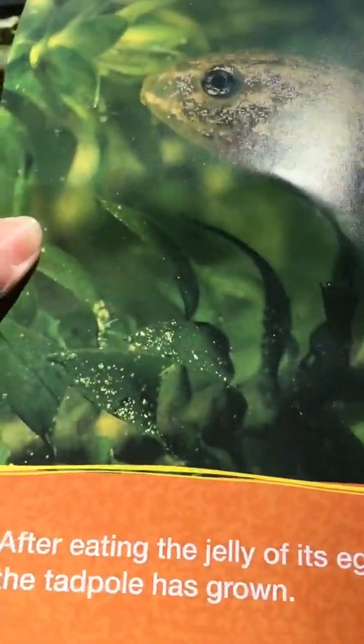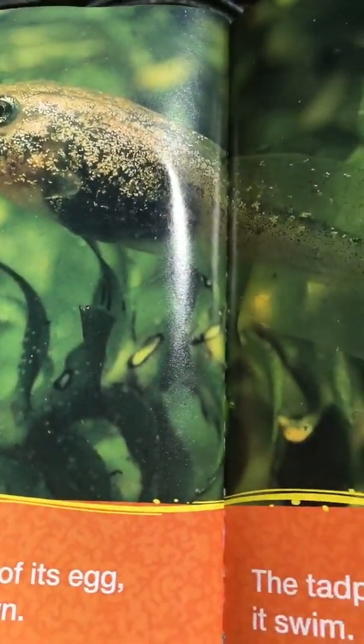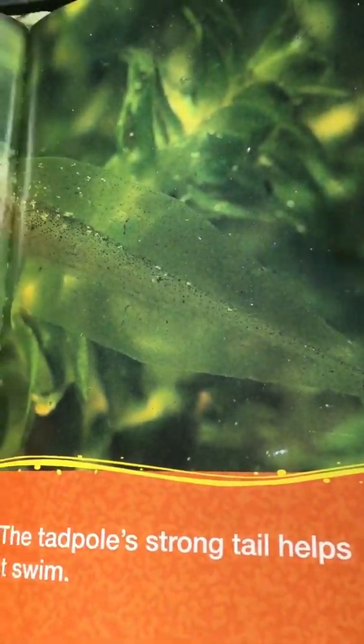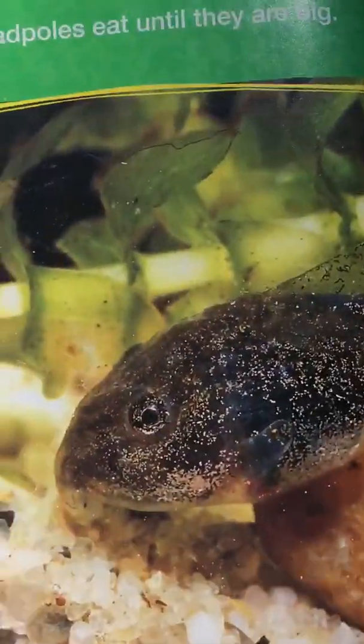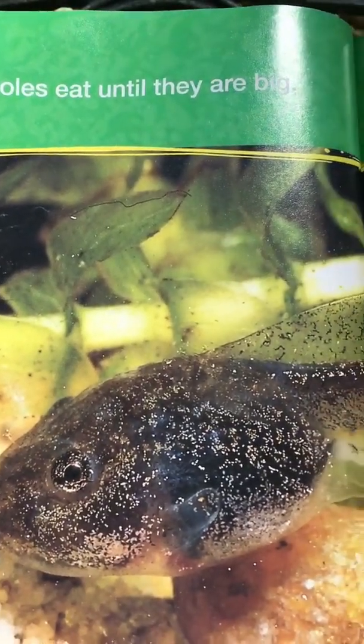After eating the jelly of its egg, the tadpole has grown. The tadpole's strong tail helps it swim. Tadpoles eat until they're big. They do not look like frogs yet.